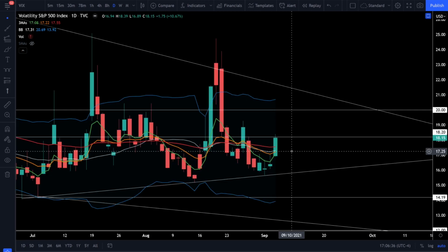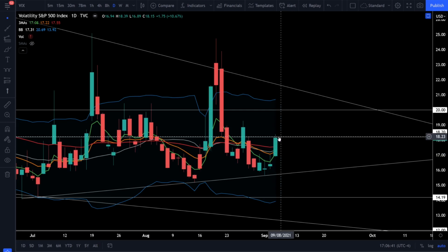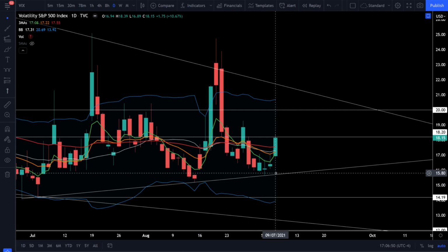On the VIX, we saw a huge spike in volatility today, with the VIX going up over 10% and finding resistance at 18.2. Remember that the VIX has been forming higher lows, and I've been warning about all of the signs in the VIX that tell us a sell-off could be coming.